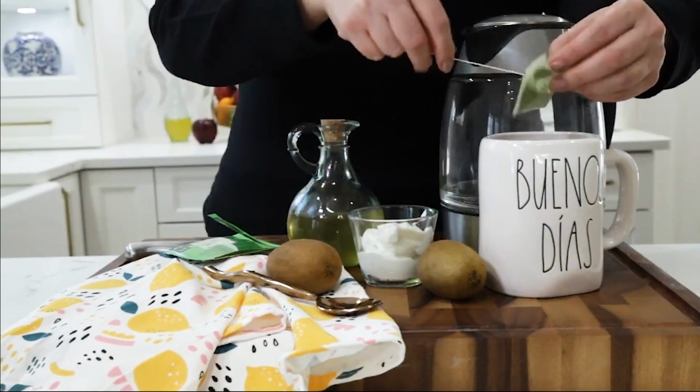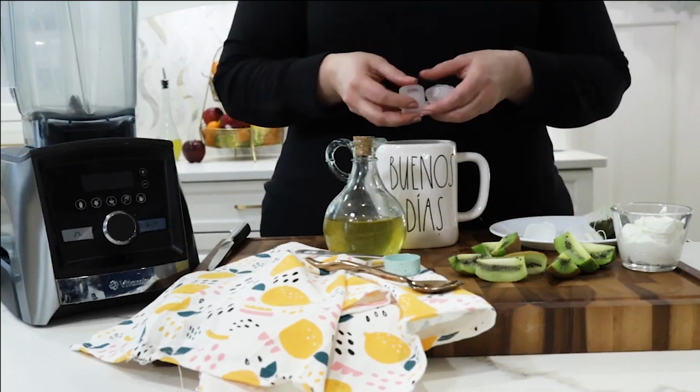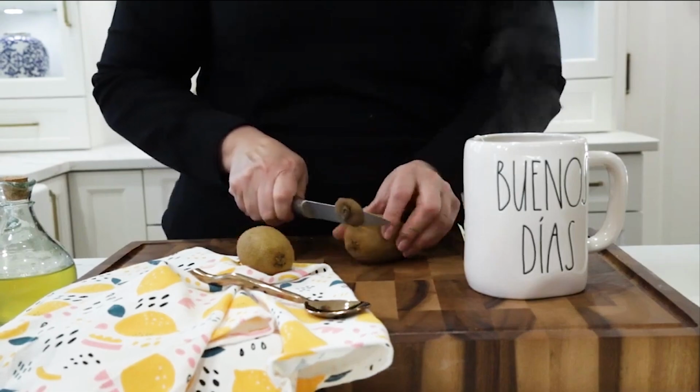So let's start. Start by preparing an envelope of green tea. Place it in boiling water for 3 minutes and then remove it. Now add some ice cubes to cool it down. Here's the secret ingredient. The kiwi has a large amount of fiber and is eaten with the skin.